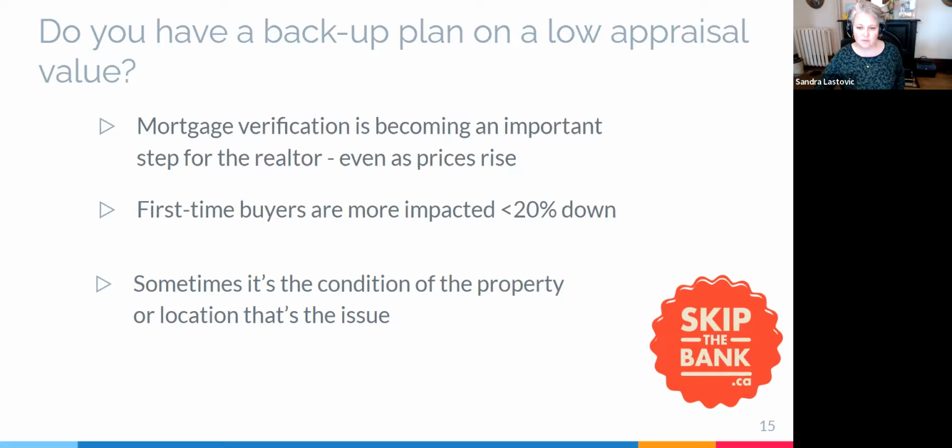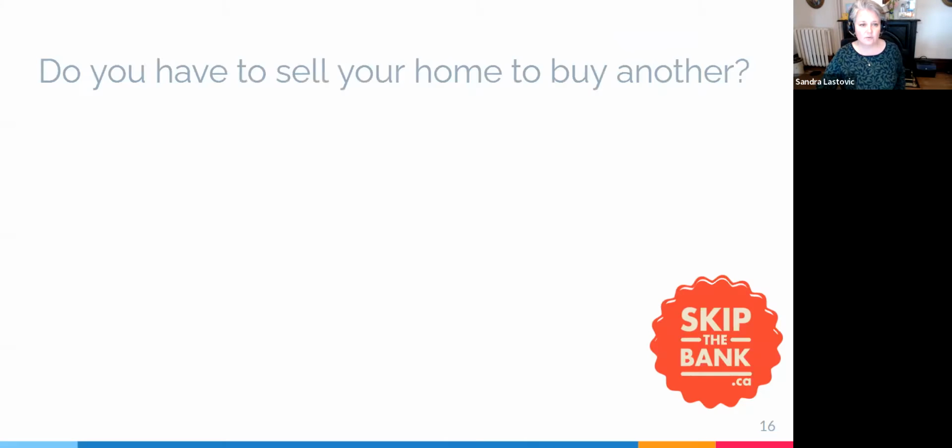Just within the last couple of years, I can count them on a hand. But when the appraisal does come back low, if it does, we always have a good backup plan for the people who are buying.